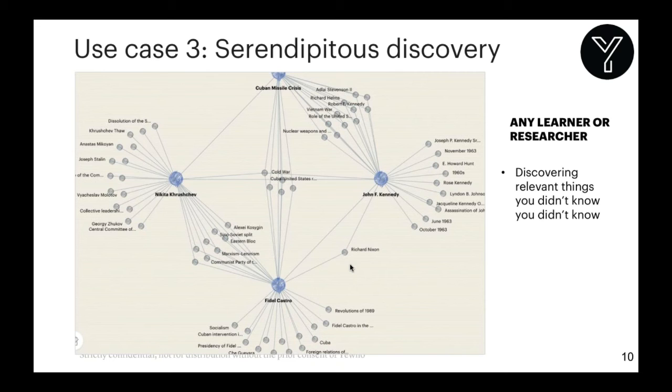And so what the product does is, because it's bringing you this visualization of related concepts, you will inadvertently discover things that you weren't necessarily looking for in the first place. And it brings back that serendipity into the discovery process.